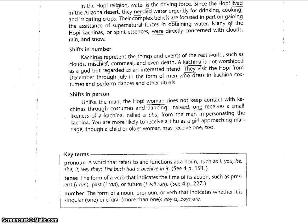The Hopi woman, and then the very next sentence, instead, one receives a small likeness. So this is referring back to the previous sentence. So you don't want to use one, you want it to match in person woman. So which one of the pronouns is the feminine, right? So I, you, he, she, it, we, they. And it's the subject of the sentence, so it's in the form of she. So instead, she receives a small likeness of a Kachina.